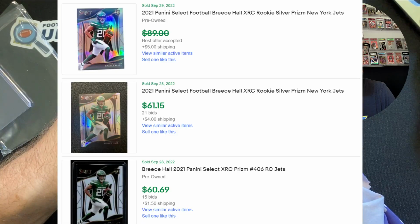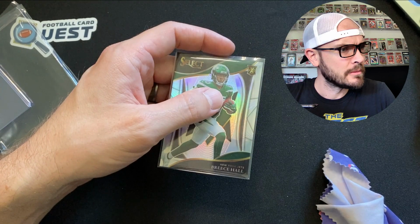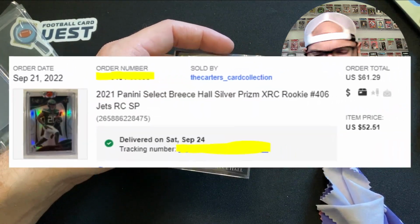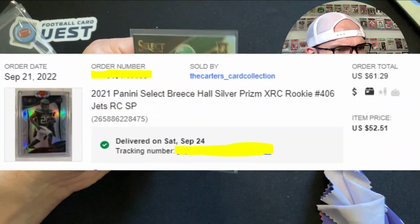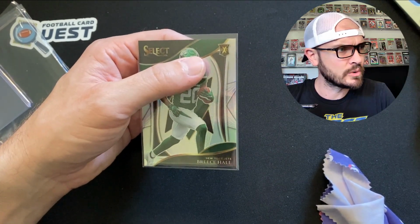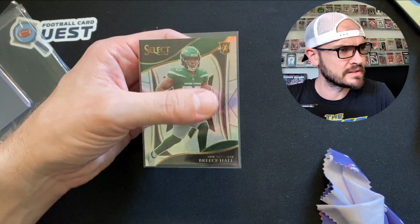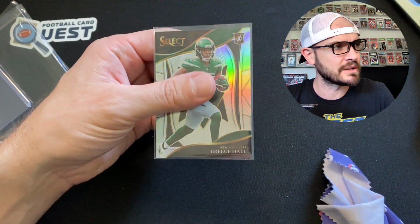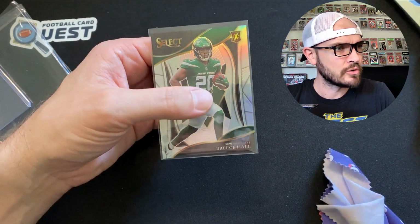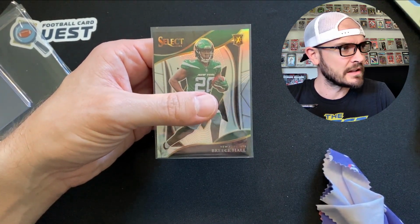Right now, not that many on eBay. I'm looking at a best offer accepted around 75. Another one, 2 best offers accepted around 80. My purchase history on this one was for 52.51, and that's ultimately why I was able to get it. 52.51 was such a nice price point. This ended 11:30 at night on September 21st. 52.51 plus $4.50 in shipping, so right at $60 out the door.